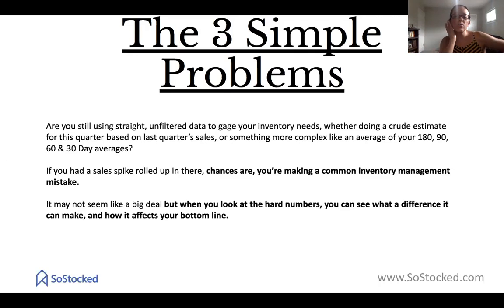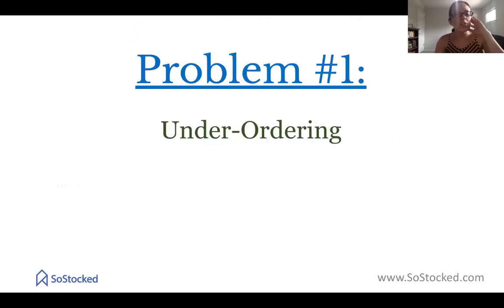And if it doesn't seem like a big deal, I like to show some of the hard numbers to show how much of a difference it can make. So the three problems are essentially you've got over ordering, under ordering, and not ordering soon enough. So we're going to talk about how to put certain systems in place to be able to avoid some of these problems. Okay, so problem number one is under ordering, right?